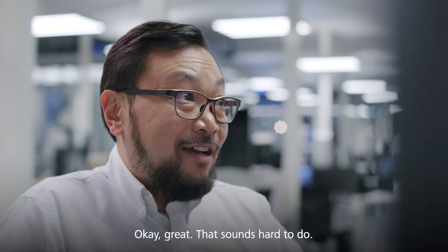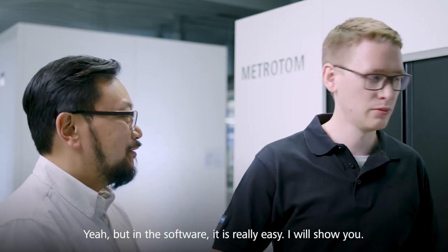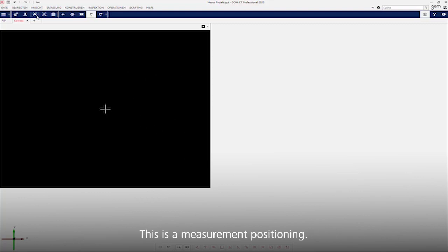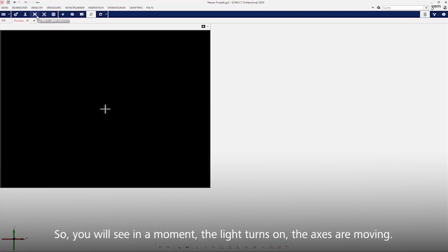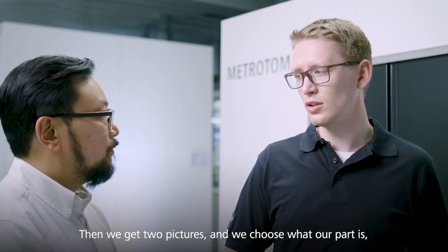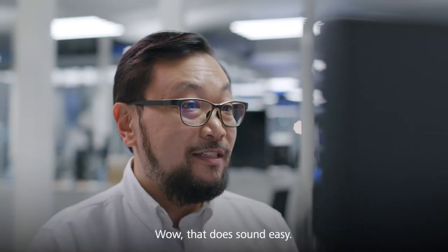Okay, great. That sounds hard to do. Yes, but in the software it is really easy. I will show you. So we've used this button first. Now we go to this one. This is a measurement positioning. So you will see in a moment the light turns on, the axes are moving, and then we get two pictures and we choose what is our part, and then the positioning is done. Wow, that does sound easy.